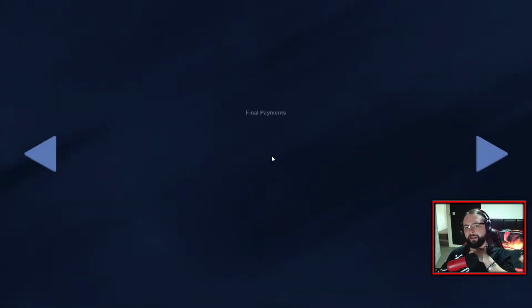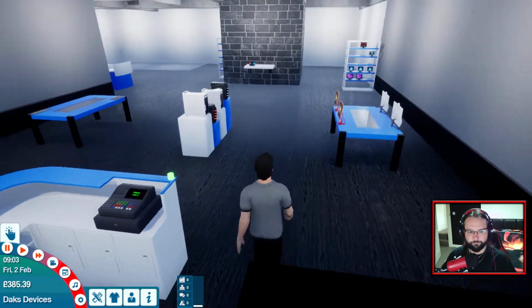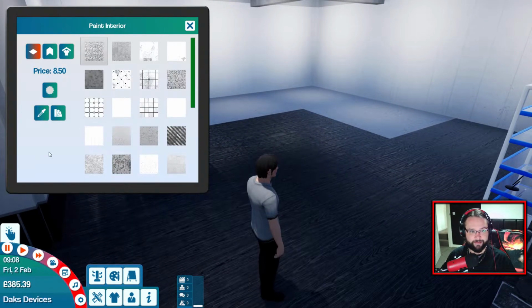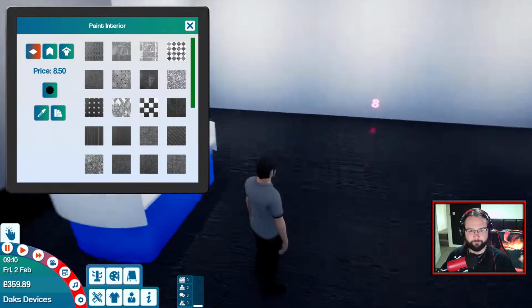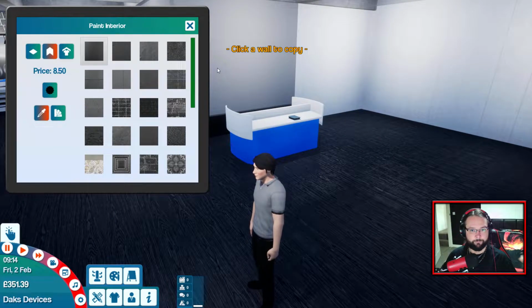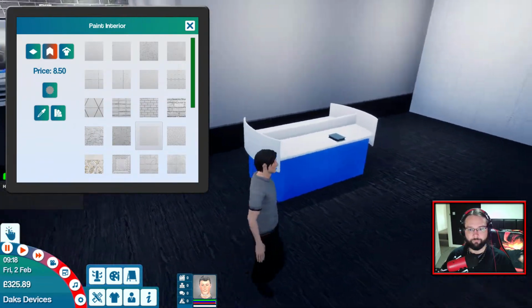Right, we're going to run straight down that end. Do I necessarily want consoles on the double-sided tables, or do I want things against the wall? I don't want shelves. This looks cool. It's getting there. Let's copy this floor. And let's copy this wall. Wall like that and like that. Beautiful.